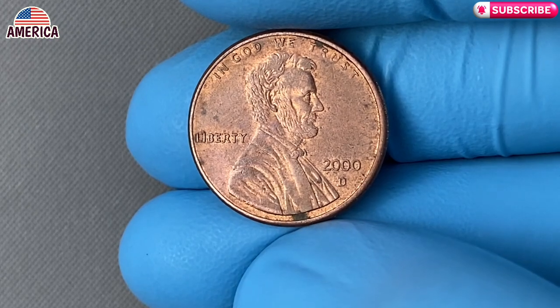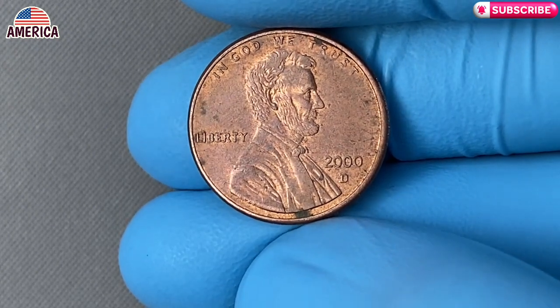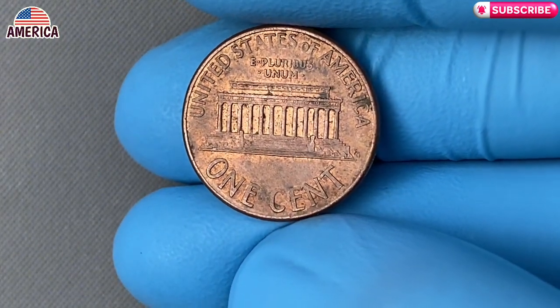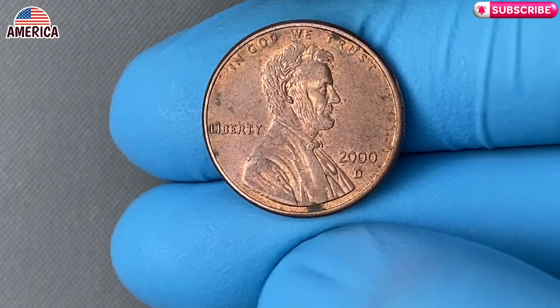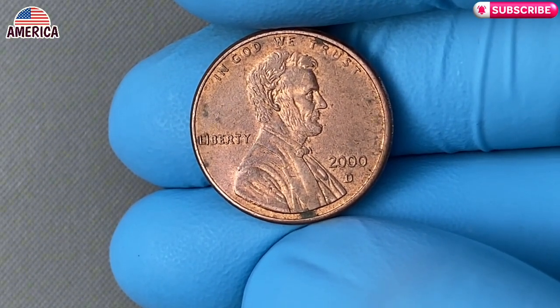Top 10 and last rare coin for you. We're going to talk about a coin that might seem pretty ordinary at first glance, but trust me, it could be worth much more than you think: the 2000 United States penny. While most people wouldn't give it a second thought, this particular penny could hold the key to a surprising windfall. Stick around, because by the end of this video, you'll know exactly why a 2000 penny could be worth thousands of dollars.